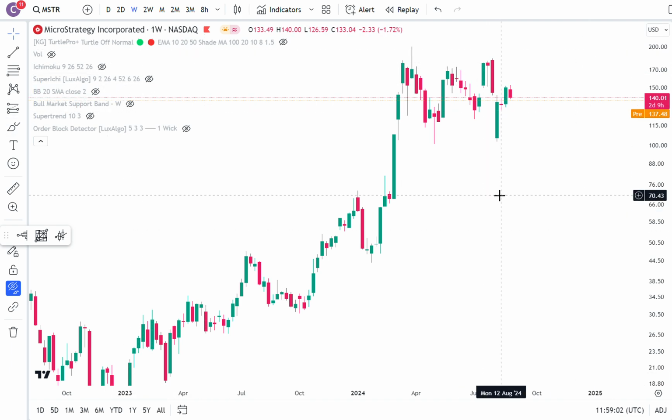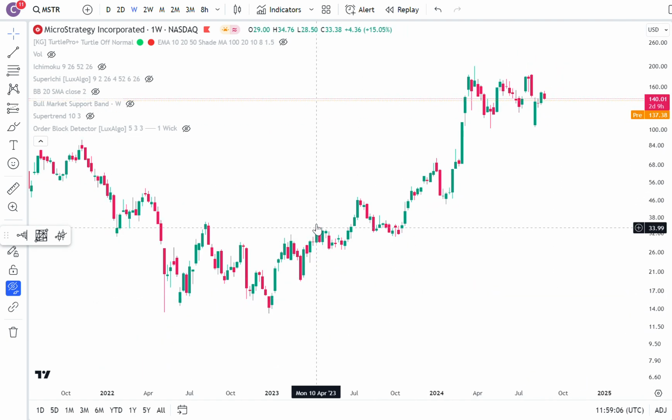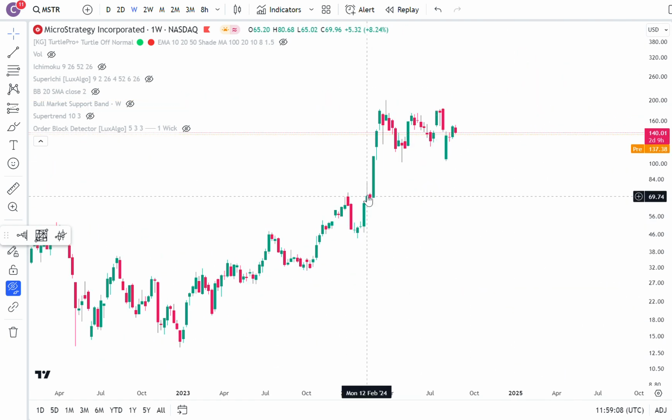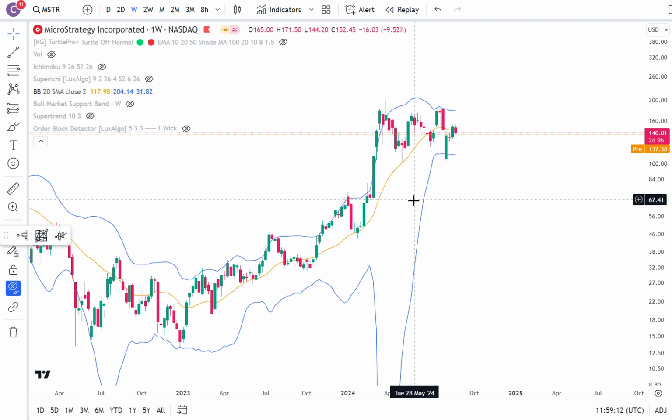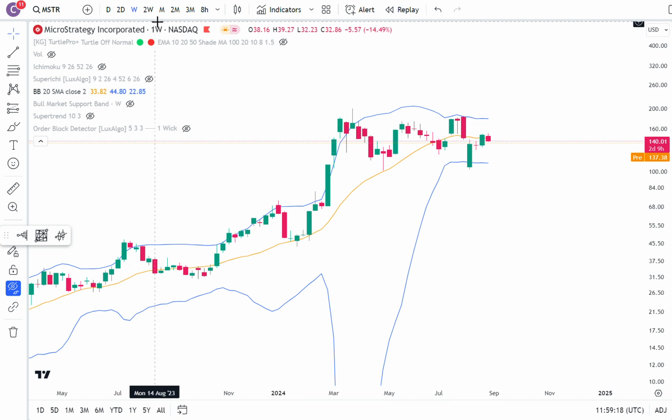But overall I'm still favorable on MSTR just because the higher time frame is still, for the most part, higher highs and higher lows, and I think we just simply got a little bit way too far, way too fast. As you can see on the Bollinger Band, you have a few weeks that closed way outside the upper Bollinger Band here. I think we're just getting punished for it.